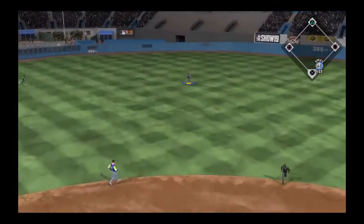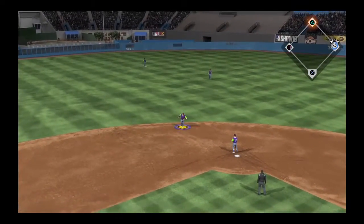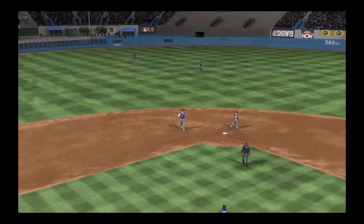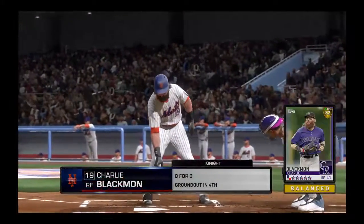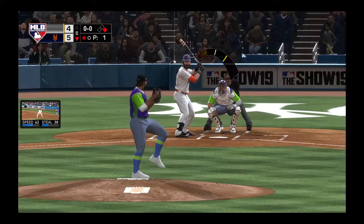Line towards center field, and that finds some outfield grass. It's a base hit. So a base hit from the pinch hitter will send them back to the top of the order with 1 away in the inning. So striding in, Charlie Blackmon. No hits in 3 tries so far.